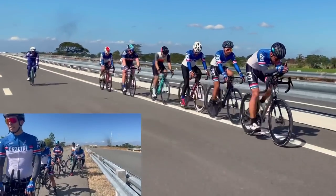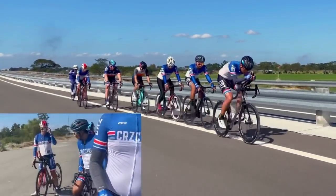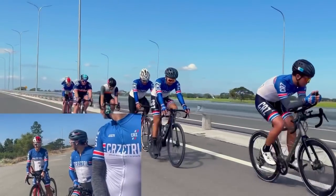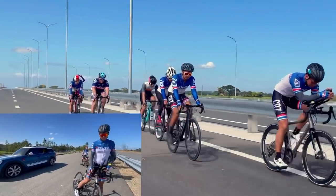Behind Tom, Matt, you're gonna be the joker today, okay? Matt, you're gonna be the joker. You gotta win this one, okay? Very cool. Okay, start riding. Go.